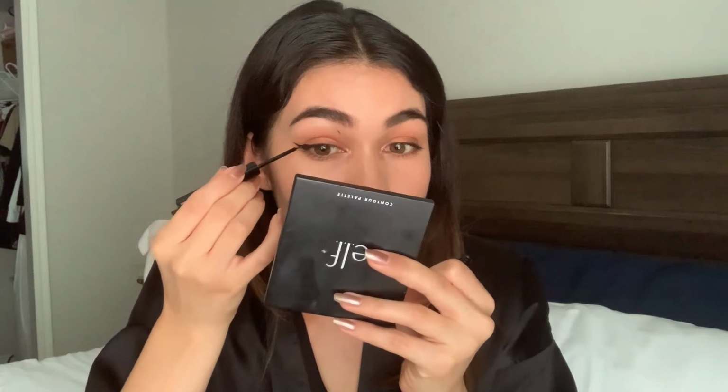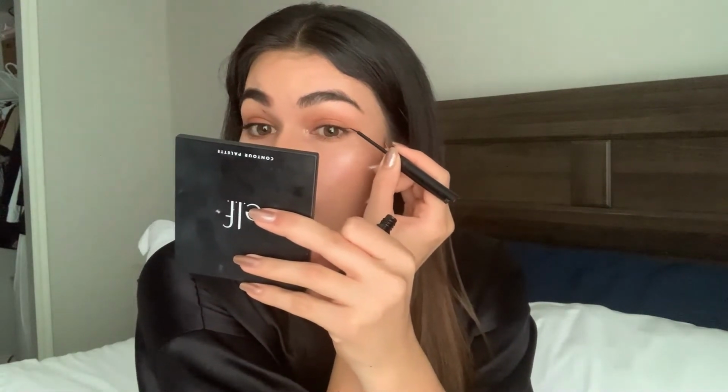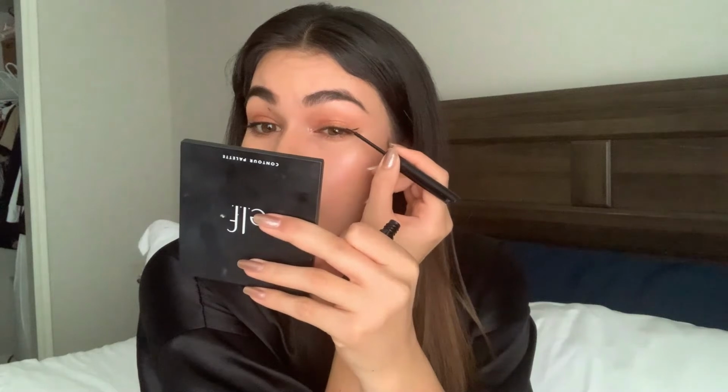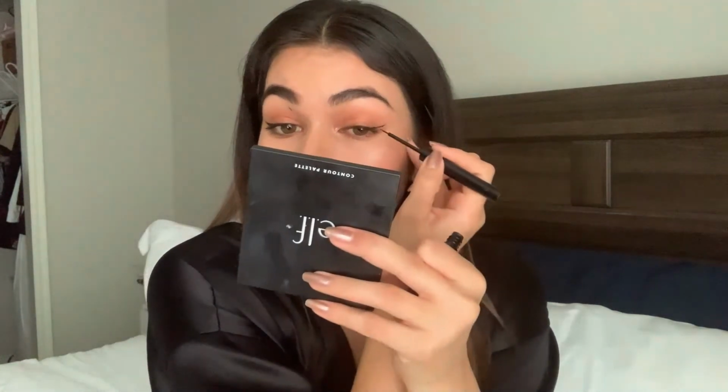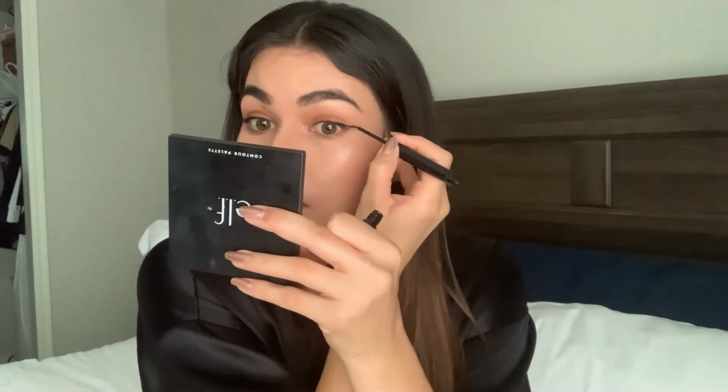And once in a while I mess up, but I think I'm pretty good at it. And I kind of use my pinky to hold my brush steady. My right eye is definitely a lot easier than my left eye. And my eyes are both different shapes, so I have to do them both differently.